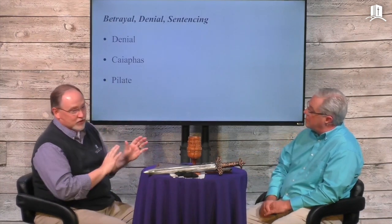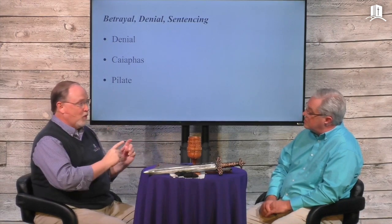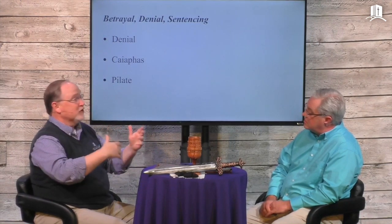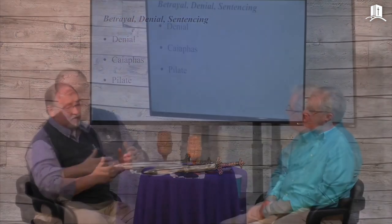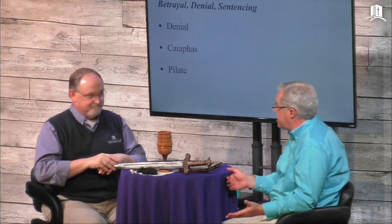Jesus isn't the first person arrested by the temple guards and brought to Caiaphas. At one point in the Acts of the Apostles, Peter and John are arrested at the temple and brought to the home of Caiaphas. Anytime there was a religious dispute, this is kind of where the court happened.